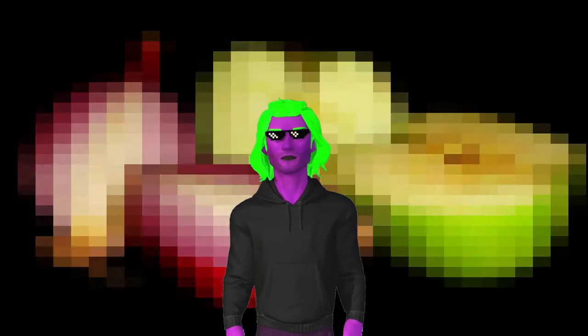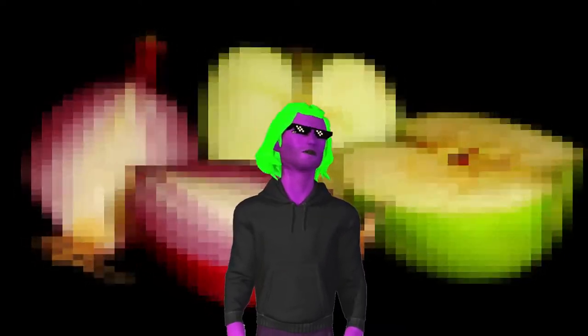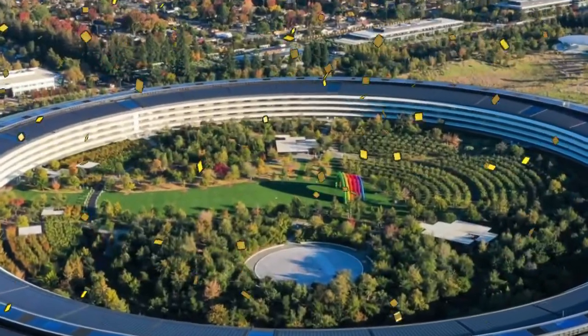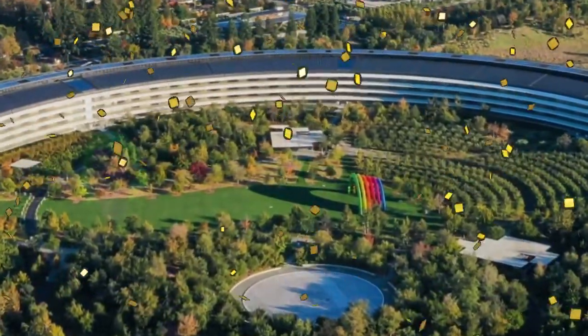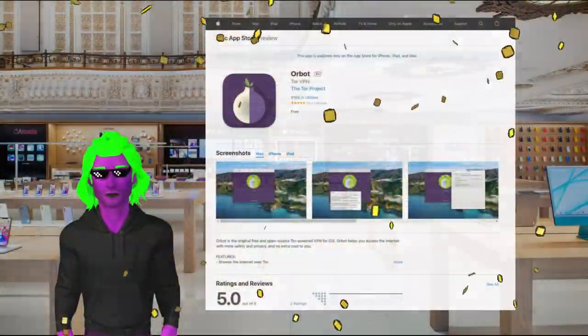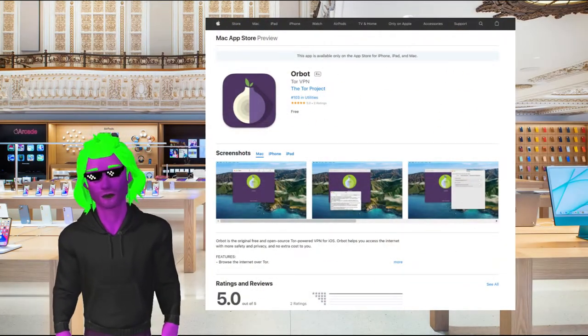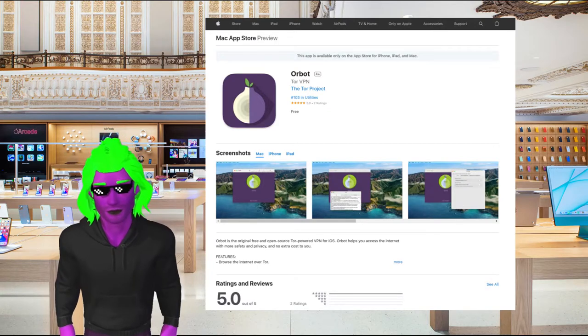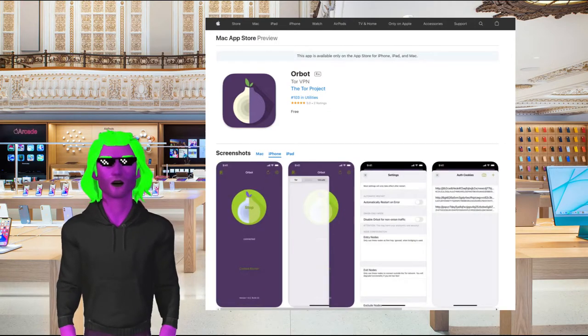Possibly the most underreported news from us might be onions on apples, onions on apples, Cupertino goes wild! Orbot VPN is now available on iPhones, iPads, and Mac computers, be it Intel, M1, or M2, through the official, you heard it, official Apple App Store.